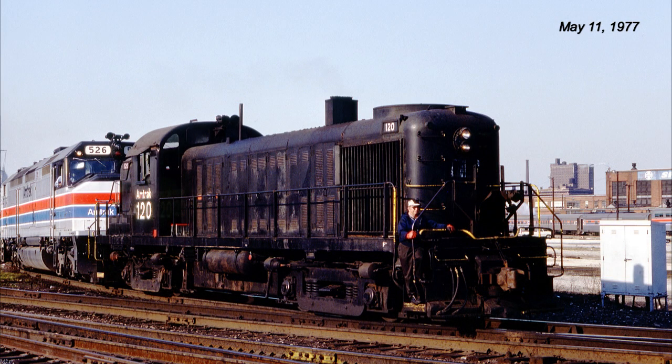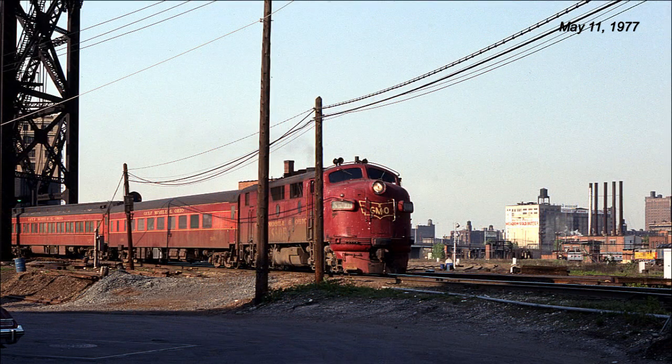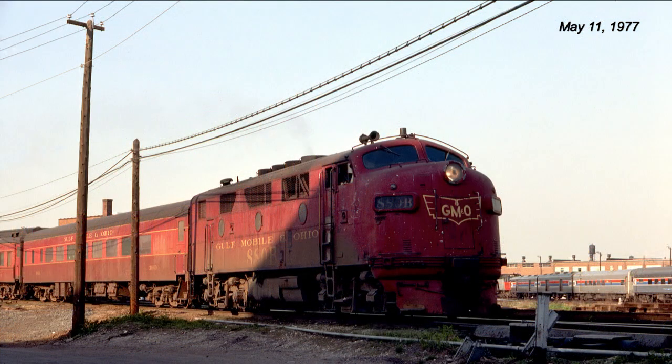Amtrak's fleet of ex-Pennsy RS3s would soon all be retired the following year, and the SDP-40F would start to disappear soon. The equipment on the next three trains was also soon to be replaced. The ICG train to Joliet, called the Plug, featured an F3 for power.